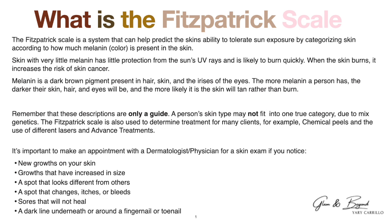And if you're wondering, what is the Fitzpatrick scale? Well, the Fitzpatrick scale is a system that can help predict the skin's ability to tolerate sun exposure by categorizing the skin according to how much melanin, in other words, color, is present in the skin. Skin with very little melanin has a lot less protection from the sun's UV rays, and it is likely to quickly burn. When the skin burns, it increases the risk of skin cancer.